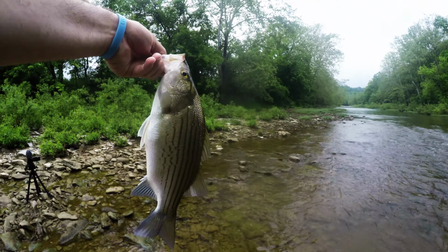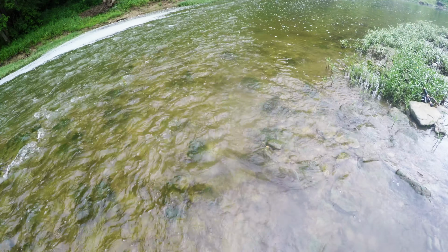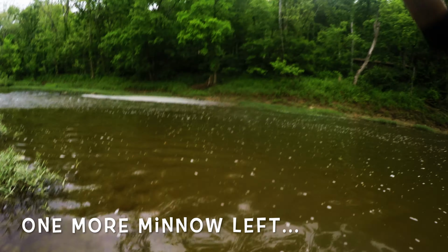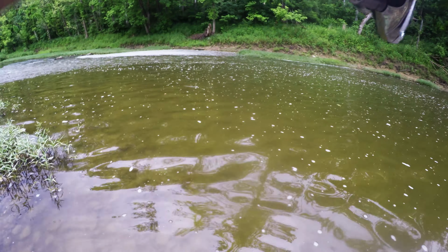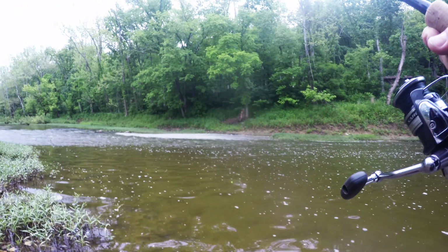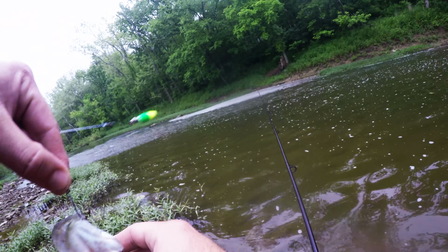That's the one I wanted to catch right there. I got a smallie. Yeah. I could tell how it was fighting. A little bitty small jaw. As soon as it hit the foam over there.